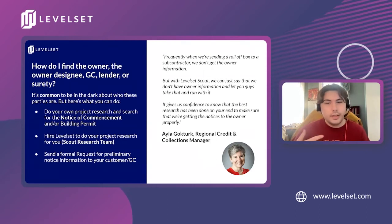Additionally, with LevelSet, we can make the whole process much faster, much simpler with our Scout feature. Depending on the package tier, Scout allows a team of LevelSet researchers to go find this hard to get information for you, either automatically or upon request. That means you don't have to dig for any unnecessary data trying to find the little bits that you need, and we'll take care of all of that for you. This is information that can sometimes take hours or days to find, and we've got it down to sometimes even just a few minutes.